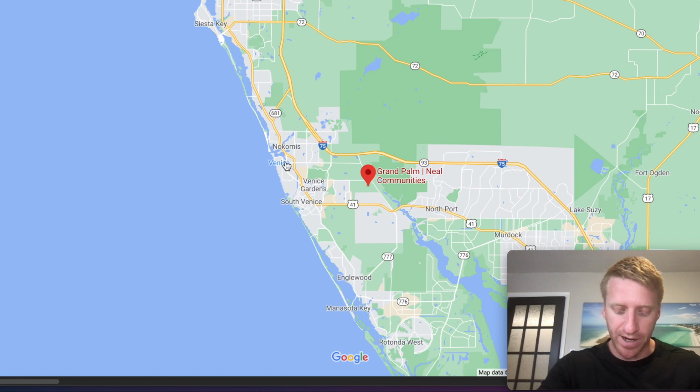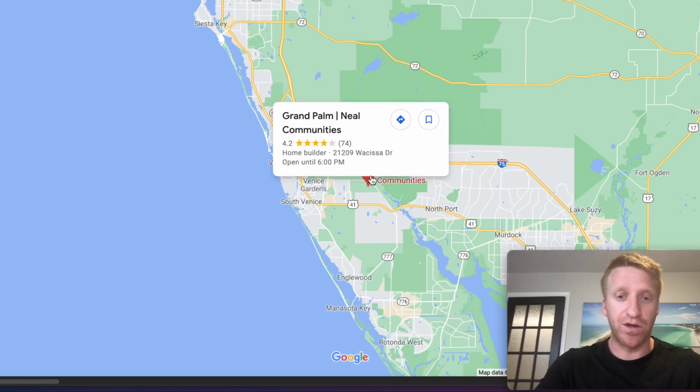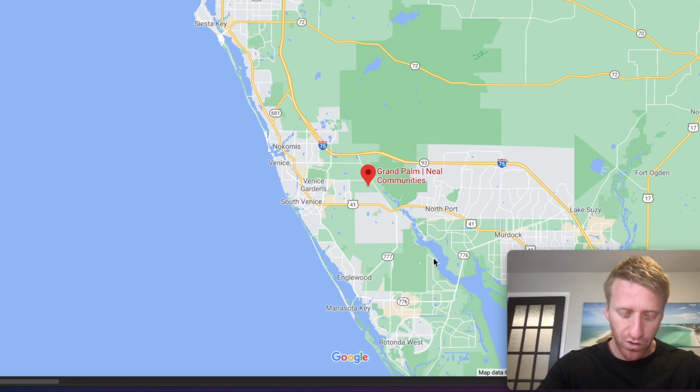So you are about 9 miles from Venice Island downtown district, where you sit here in Grand Palm. You are also pretty close to the beach, so you're about 9 miles from the beach too, which is going to be a lot closer than a lot of Lakewood Ranch distance-wise.